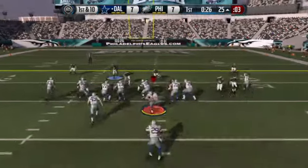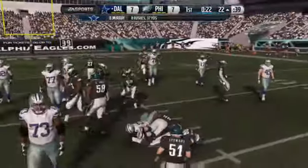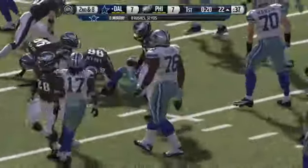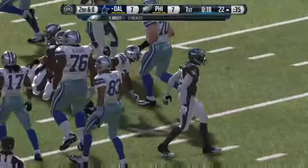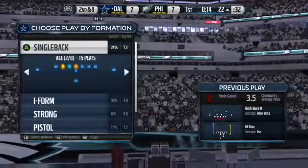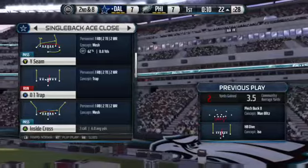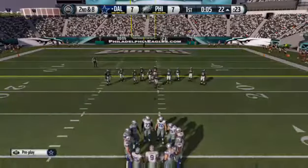Tony Romo will take it right from the center. They'll go ground. Murray's hit and brought down. Murray's never able to build up that power that he has as a running back when there's nowhere to go. That's a short game. It's now second down.